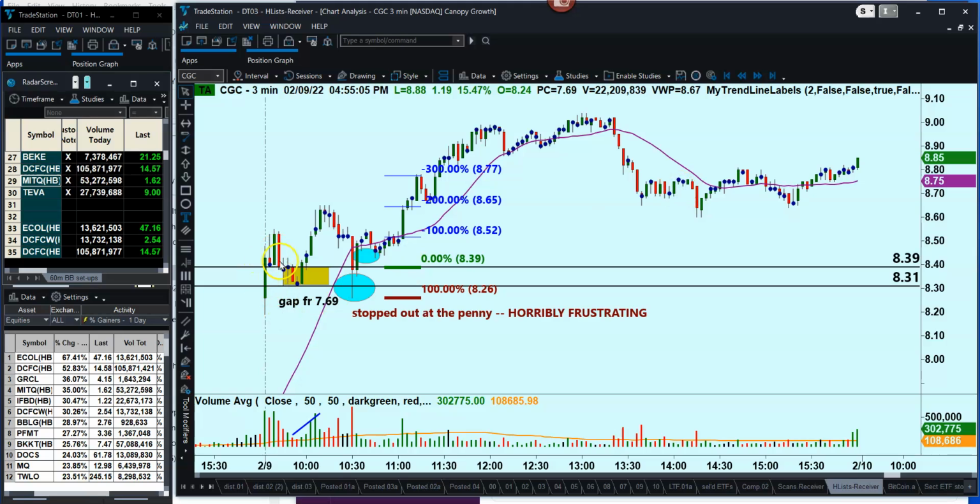So right here, we had this drop-base rally. Price came back. We had our stop set here, a nickel below at 826. This thing spiked down to precisely 826. We got stopped out right at the penny. And at that point, it just rocketed out of there, and it went to 3-to-1, 4-to-1. It was probably about a 4.5-to-1 up here.